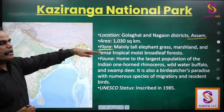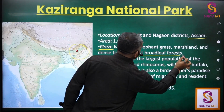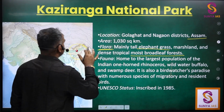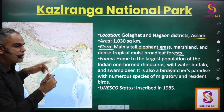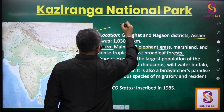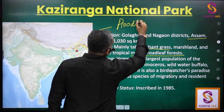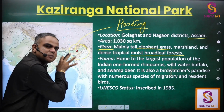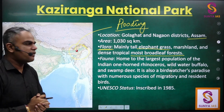Fine. So you will find a lot of tall elephant grasses here. Okay. You will find broadleaf forests. Marshland. And again, you have rivers which are inundating here. In fact, the Assam region is prone to flooding, which sometimes also creates problems for the species which are there, because as the level of water increases, they find it difficult to survive, right? So that is also there.